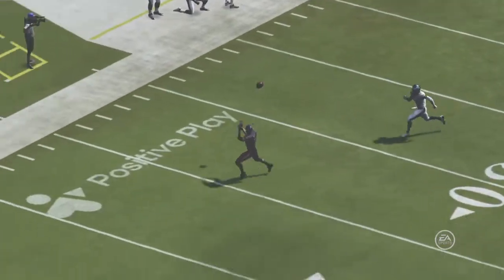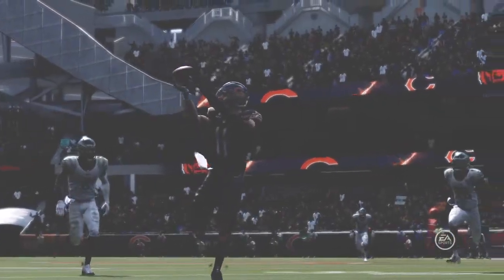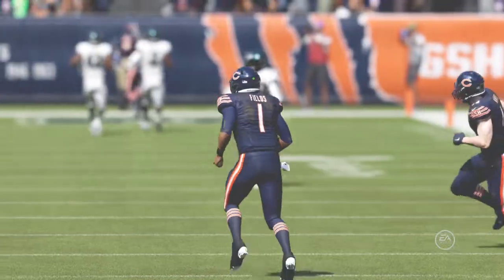As he was shuffling right out of the pocket, you could just tell he was going to take a shot downfield. He had his eyes down there the whole way. He certainly did.